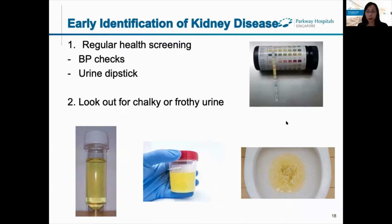A urine dipstick can be bought from a pharmacy, and after collecting a midstream urine sample, you can actually put a dipstick in to look for protein, to look for blood. You can also look out for chalky or frothy urine. So on the left here is a normal urine sample. This is chalky urine and this is frothy urine. Chalky urine suggests the presence of blood in the urine, while frothy urine suggests the presence of protein in the urine. If you have any of these signs, it is important to see your doctor for a thorough health check to ensure that you do not have underlying kidney disease.